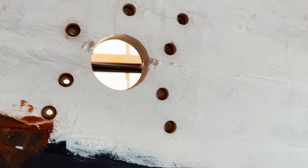The only thing that could make it tricky is we are installing some components that make it hard to get to fluid systems. So there's a little bit of thinking ahead there. Yeah. There's a lot of holes in a boat.